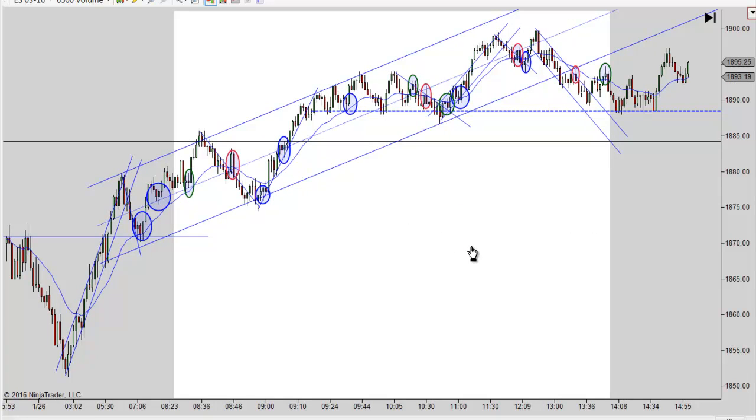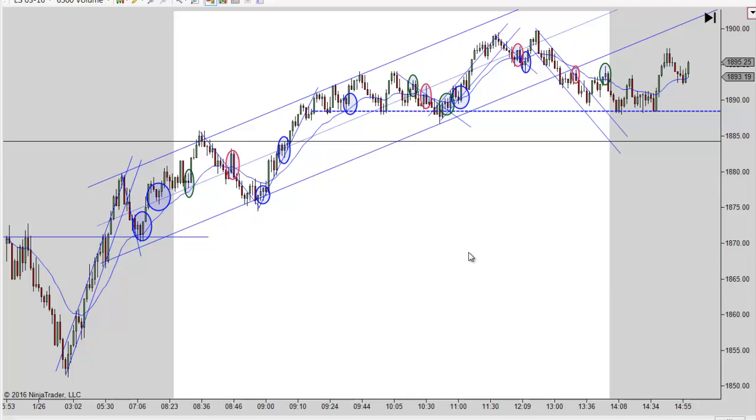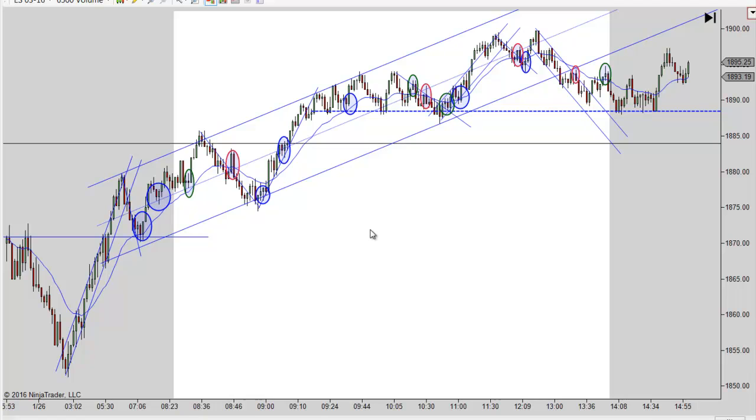So the key to this entire thing is not sitting here trading all day and then wondering at the end of the day what you did right and what you did wrong. The key is trading as much as you can, getting as much screen time as you can, and then going back and reviewing this chart and reviewing all your trades, figure out what you did right, then figure out what you did wrong, and learn from it.